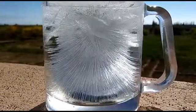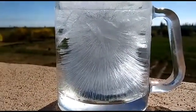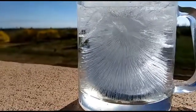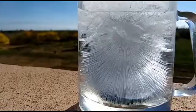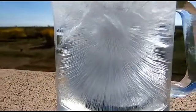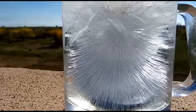Now, what you're looking at here is a picture or a video of a glass. We had a jar of water, plain water, right? Or was it distilled? It was distilled water. We used distilled water just to get the purity. So that's right. Nice, pure distilled water in a glass jar in our refrigerator freezer, on top of a charging plate.